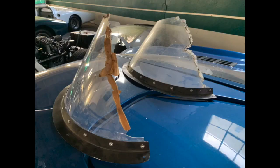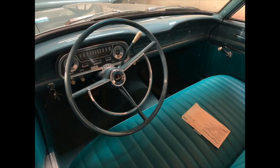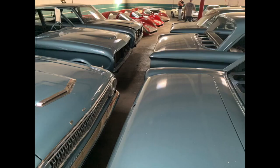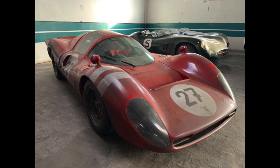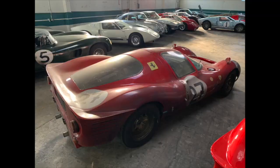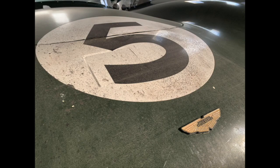So anyway, it was an absolute treat to go through this warehouse to see all of these cars that were used in the film, from the Ford Falcons that were used on the production line shots from Ford, to the camera cars that were used, the Ferraris, all of it. It was just absolute magic, and we were pretty much the only ones in the building left with these historic vehicles.